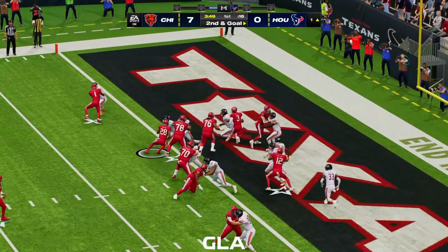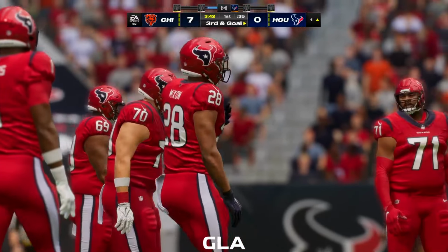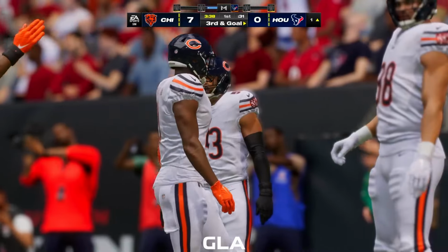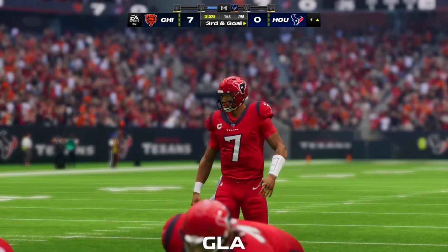Here's a run with Mixon. And same result. He's going to take this just to the line of scrimmage before running into a brick wall. Call it no gain that time, and now it's 3rd and goal. His path became similar to almost running a stretch play, didn't it? Trying to find a crease, anywhere to put his foot in the ground and cut back. It just never materialized.